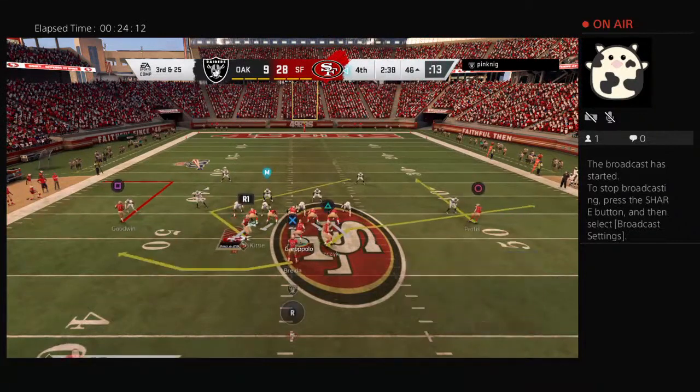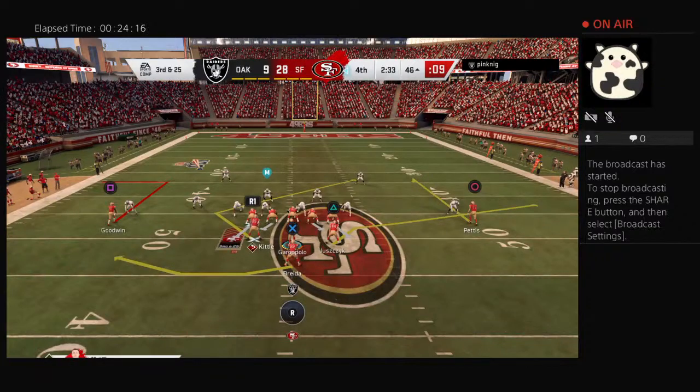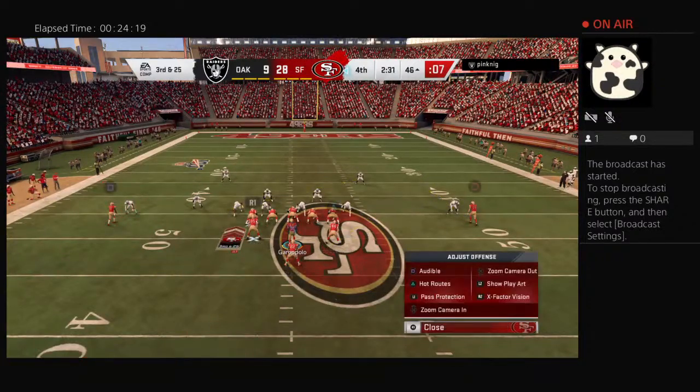61, matchbox, white. 55 to Mike. Pick me up. Here we go. Mike 55, Mike 55. Keep it up, deep. White.